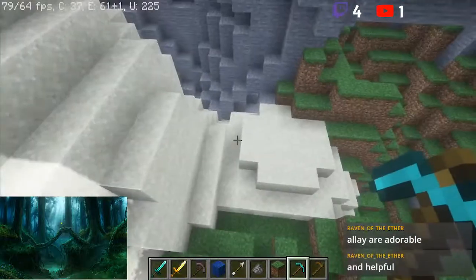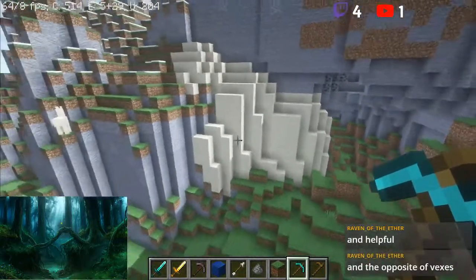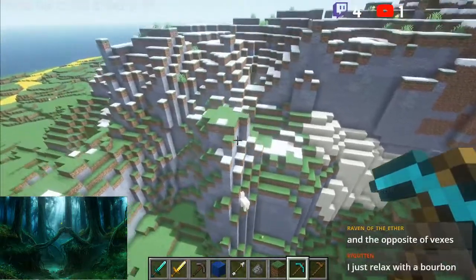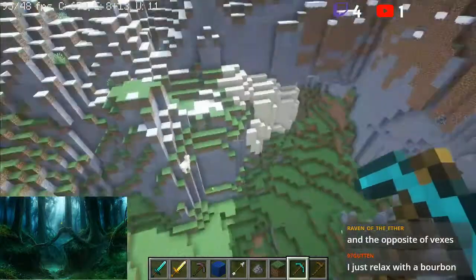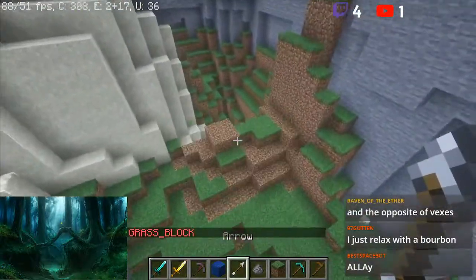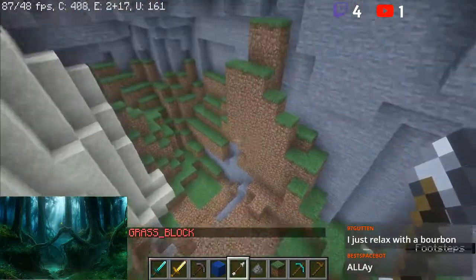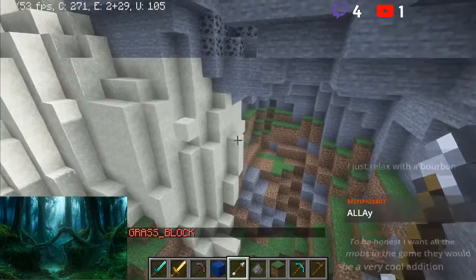I'm sorry. I'm sealing you in here, Wolf. I apologize, but it's necessary. That seems more or less okay. I think we can have a little cave, though. Little secret cave. And clear it out a little bit, make a little space.